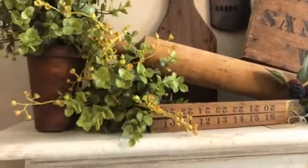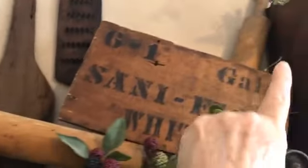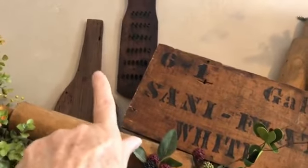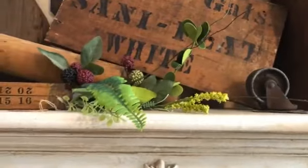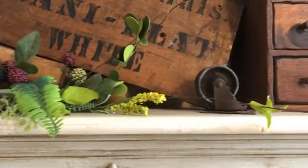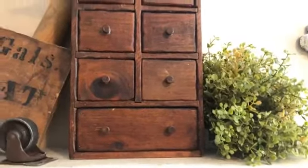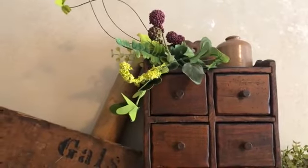And then I have the little measure, and then I have 2 rolling pins that I've worked into this with the old butter paddle, the grater, my sign. There's the raspberry pick. It's adorable. With the wheel and the greenery. And then just a little crock sitting up there with the greenery. There you go.